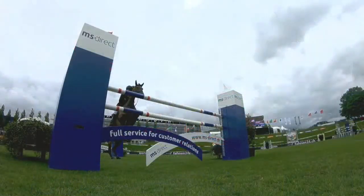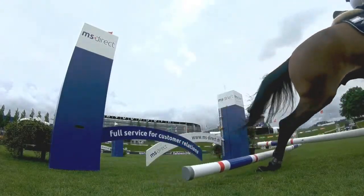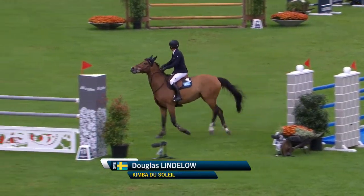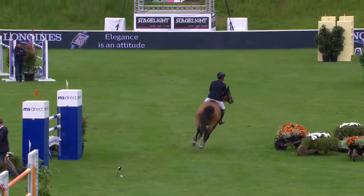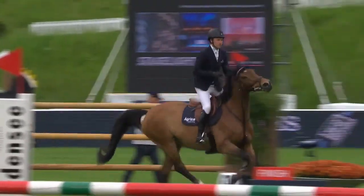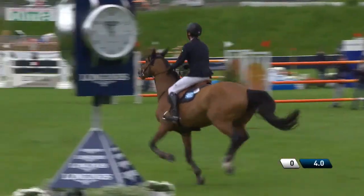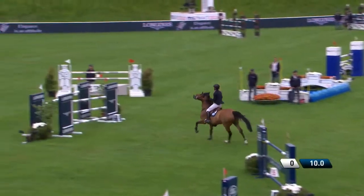Very light poles. Fall easily if touched, so no harm done there. For Sweden, Douglas Lindelöf riding Kimber du Soleil. Current leader, Mark Roethlisberger, 96.15. Switzerland in the top three spots at the moment. All those three with clears. And everybody else below the third spot with at least 4 seconds to add.